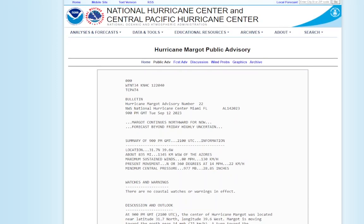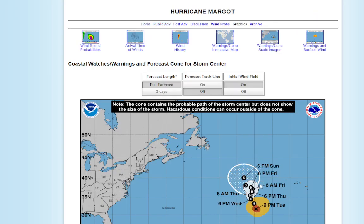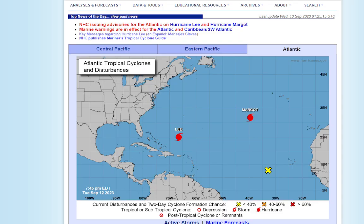And if we look at the cone of uncertainty, you can see it's just going to kind of hang around this area. I still think it's just too far away from Lee to have a Fujiwara effect, but you can see it's out in the middle of the ocean, but still, it's stirring up the Atlantic. You have two big storms out there.